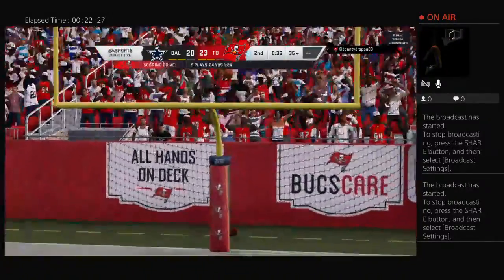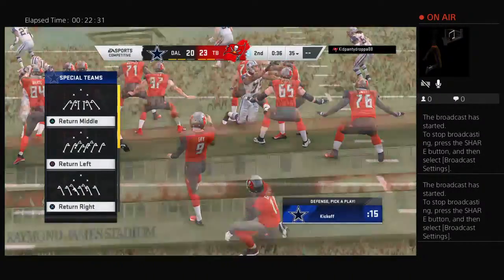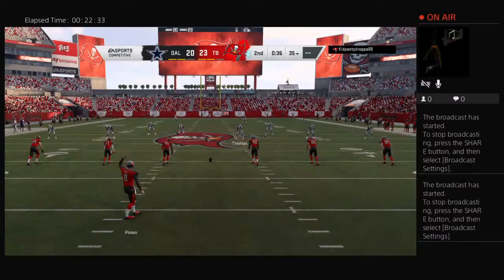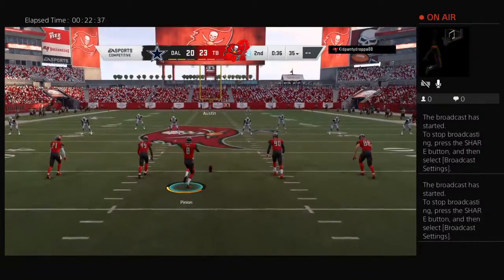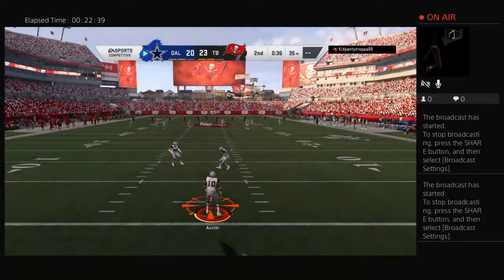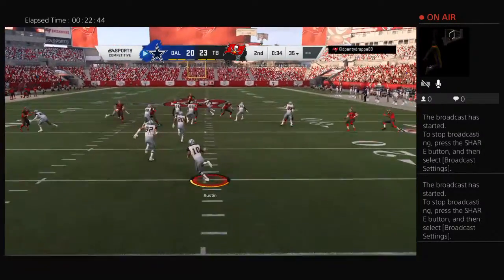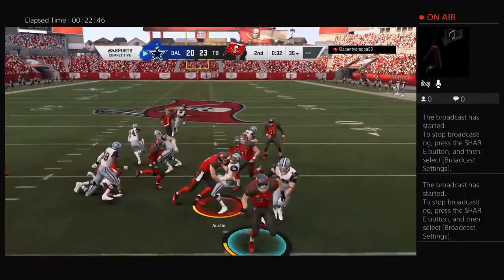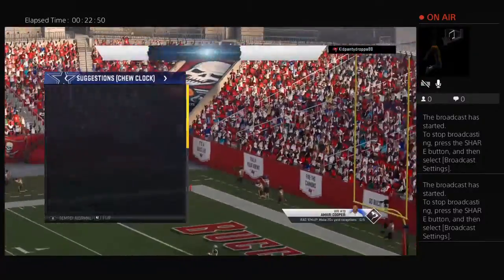Extra point by Gay is up and good, and that gives them a 3-point lead. And following the touchdown now, it's Bradley Pinion on to kick this one away. This is fielded at the 2, and he's up across the 25 and down at the 28-yard line.